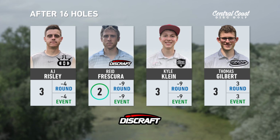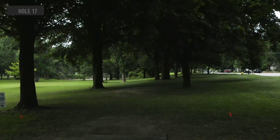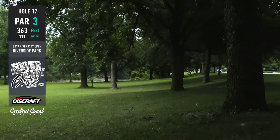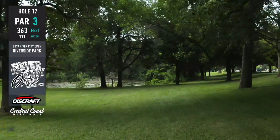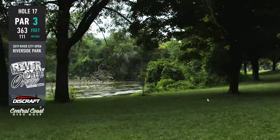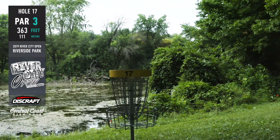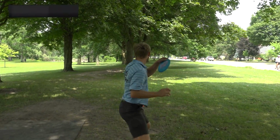You do. There is Reed tying Kyle up again at 9 down after 16. We got 2 holes left. First one of those is hole 17. Yeah, tricky hole. Just a straight shot. 363-foot par 3. This is one of the more technical holes because you have trees lining up the entire fairway. Get up here, kind of throw something that'll come in nice and easy because if you push too deep you're going to find that water about 15, 20 feet past the basket, which is OB. Man, that is sketchy. It is scary.